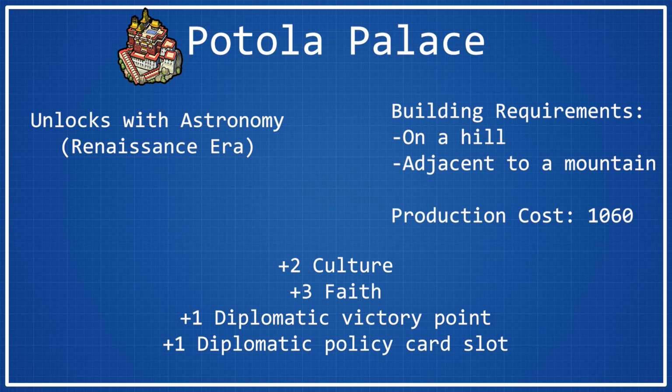The areas that Potola Palace actually has some good stuff, though, is that, well, for one, you're going to get +1 diplomatic victory point. This isn't actually that much as what it was before, whenever it only took 10 diplomatic victory points to win, but then again, I can't remember if it even gave any points at that point in the game, but just a reminder that it does take 20 diplomatic points to win the game, so this is going to get you 1/20th of the way there.